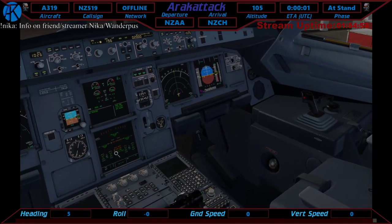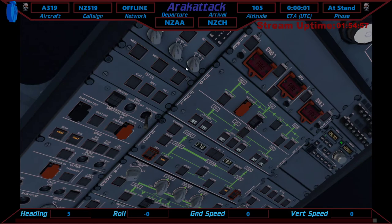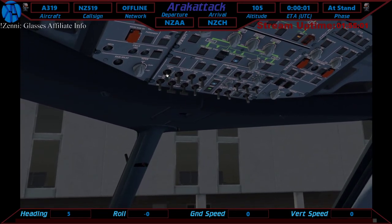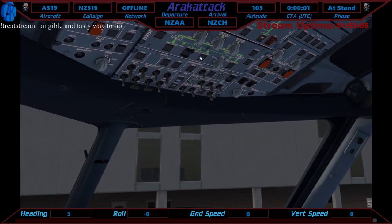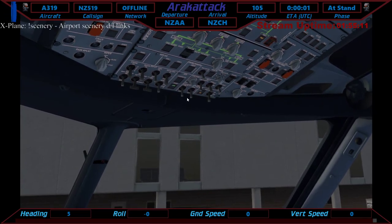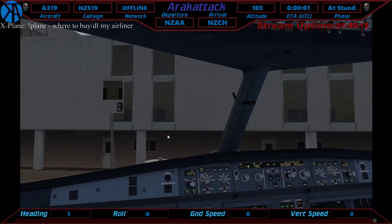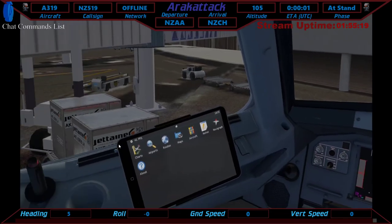Parking brake, check on. ADIRS off, 1, 2, and 3. Exterior lights all off. APU bleed off. APU master off. Emergency exit lights off. No smoking off. Battery 1 and 2 off. Ladies and gentlemen, welcome to Christchurch, New Zealand, in Australia.